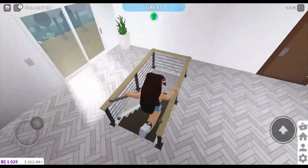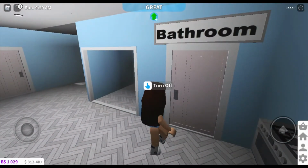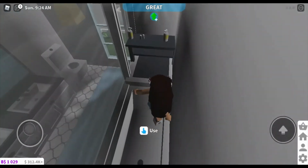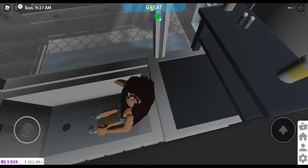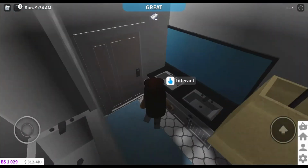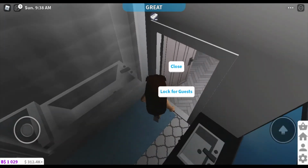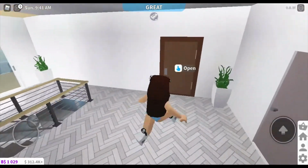Okay. Now we're just gonna go in the bathroom. Yeah. This is the bathroom, guys. I made this by myself. Don't mind that. And we're just gonna go tour my bedroom, plus bathroom.